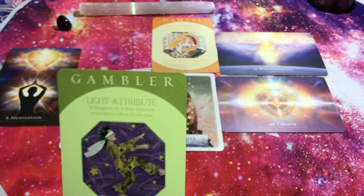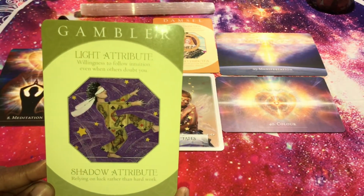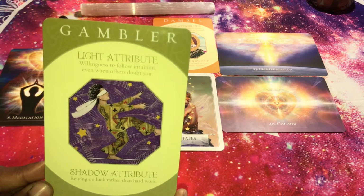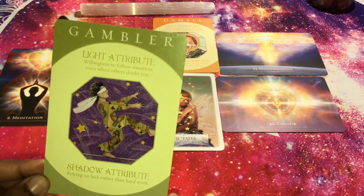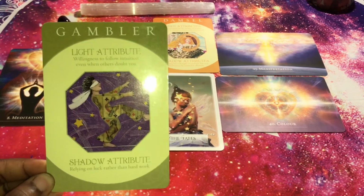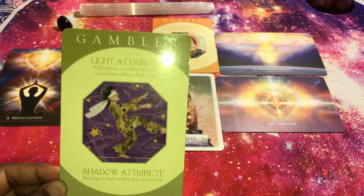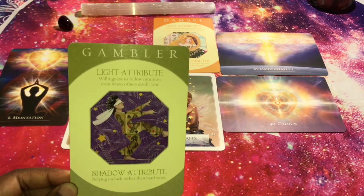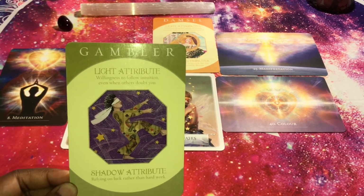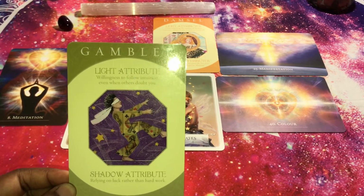So we have Gambler, light attribute: willingness to follow intuition even when others doubt you. And this is 100% true for me. I don't know, maybe it's true for you, but with these cards I shuffle with the intention of it letting me know what trait you have that really connects you into this gift.